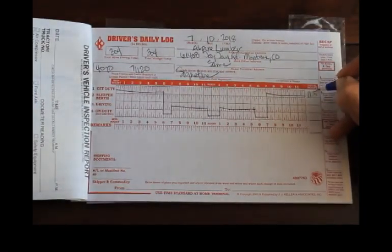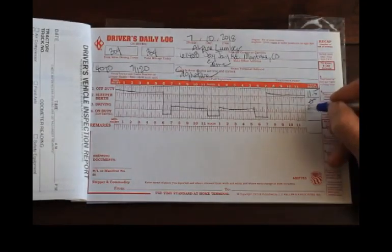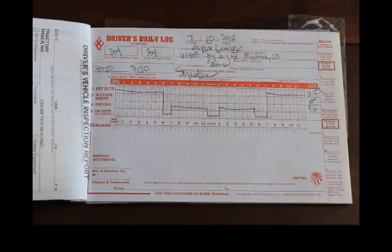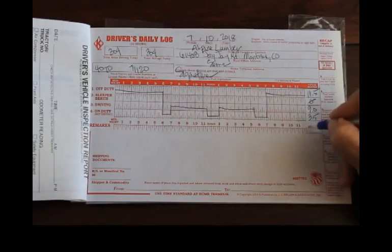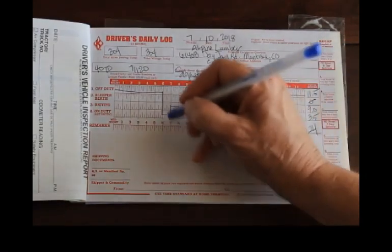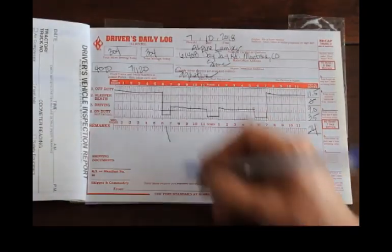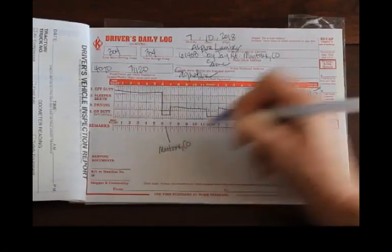Notice I have 11.5 hours off duty. The only off-duty hours are those where you have no work-related duties and no responsibility for the truck or its contents. The total time must add up to 24 hours. In the remarks section, you're required to note any change of duty status. At a minimum, you must indicate the city and state.